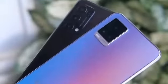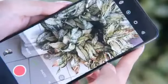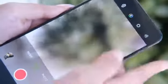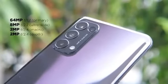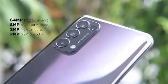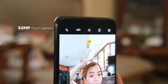Okay, now let's have a short recap for the camera specs of each device. The Oppo Reno5 can shoot videos up to 4K at 30 frames per second, and it sports a quad camera setup consisting of a 64-megapixel main, an 8-megapixel ultra-wide, a 2-megapixel macro, and a 2-megapixel depth. While for selfies, you get a 32-megapixel shooter.